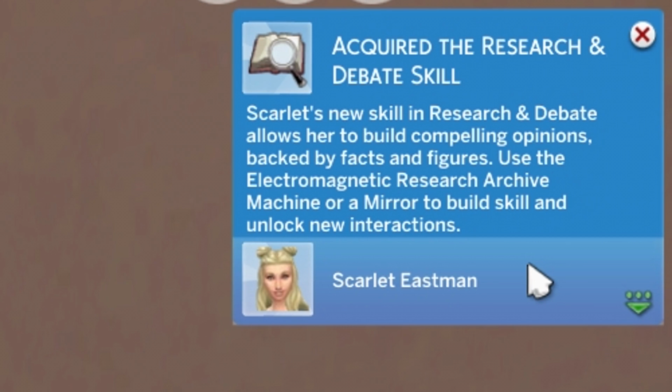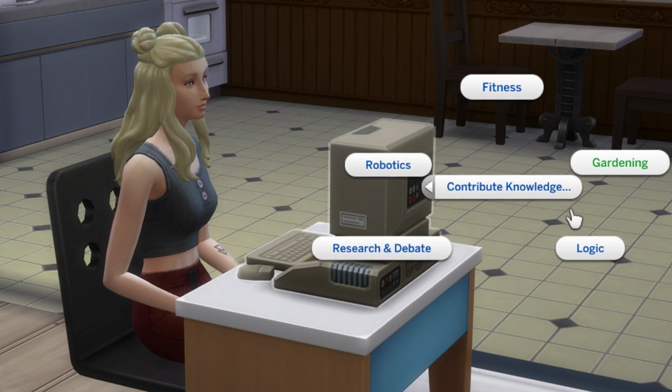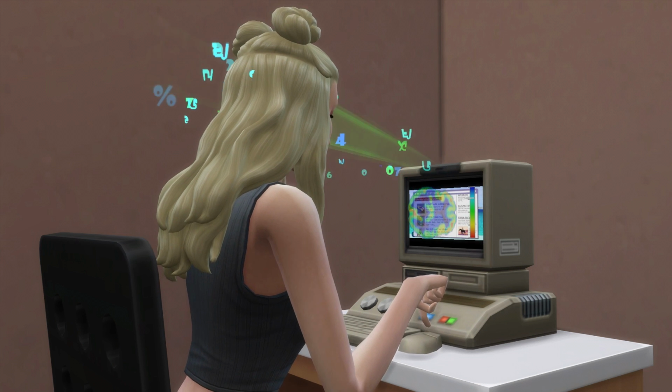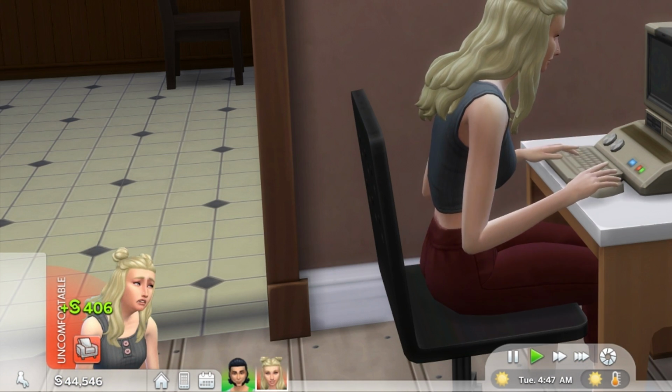So once you reach level 6 of the skill, you will unlock the ability to contribute knowledge of skills you're decent or good at. Your sim will begin transferring their knowledge to the machine quite literally. This process will take a while. After finishing, your sim will be paid several hundreds of simoleons, which is quite useful at first.